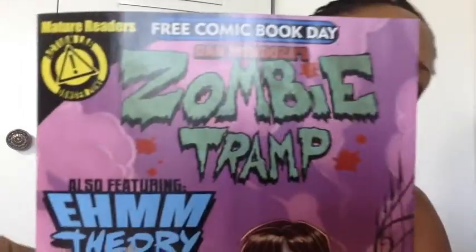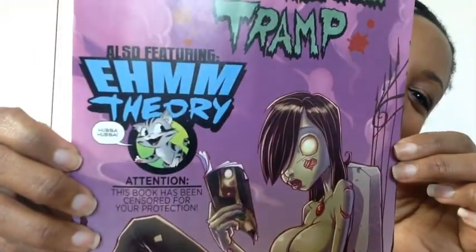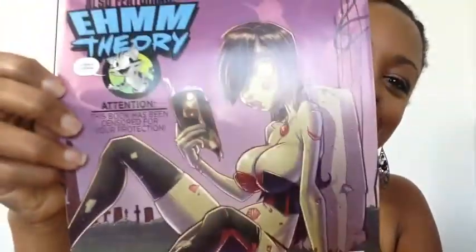Then we have Zombie Tramp. Need I say this is not for the children? Not for kids. Hello. But it sounded like an interesting idea. Ooh, I can't even show you what's inside. It's not for the babies.